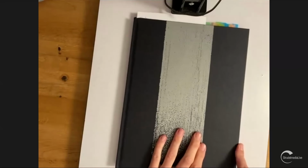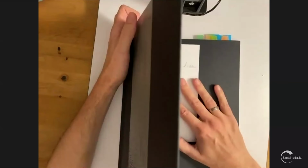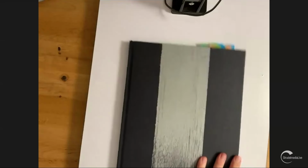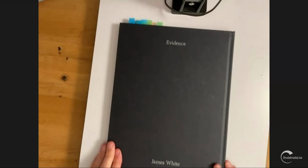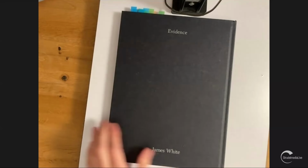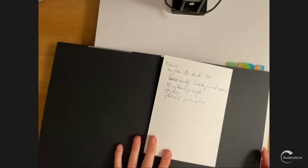This is another beautiful book by, pains me to say, but it's again Mack. This is Evidence. And you probably know Evidence by the original version of Evidence. The original version was made by Larry Sultan and Mike Mandel in 1977. And they went through archive photography from scientific institutes, government institutions, the highway patrol, the fire brigade.